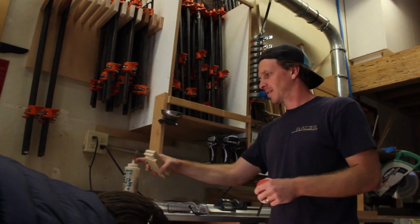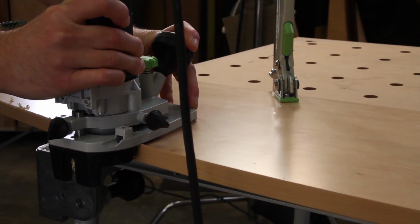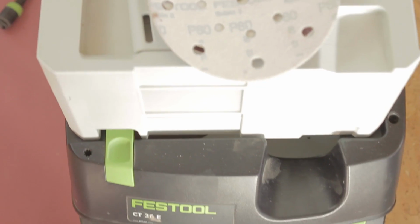I was really fortunate that I started when I did, because by the time the recession hit, I was busy enough to make it through that and had already made a name for myself. I first learned about Festool pretty much when they hit the American market. You'd see them in the magazine and online and whatnot. And then the first tool I got, I believe, was a vacuum. It was like a vacuum that actually does what it's supposed to do.